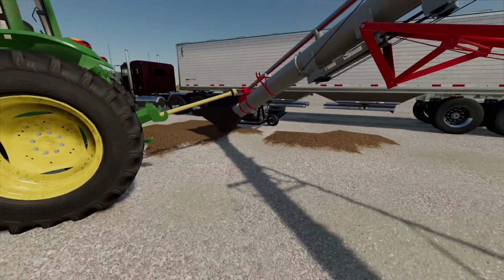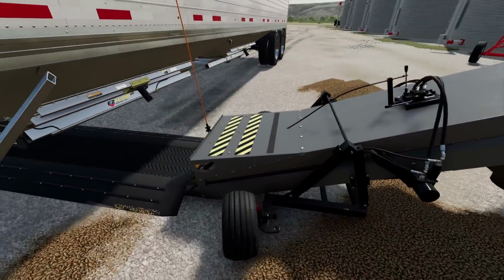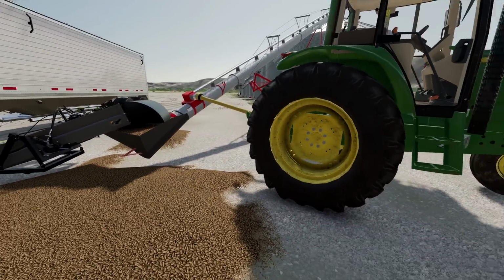We're hooked up. Is it something with this? No, it's with the auger. It's in the auger.